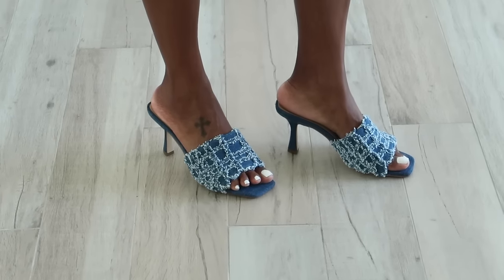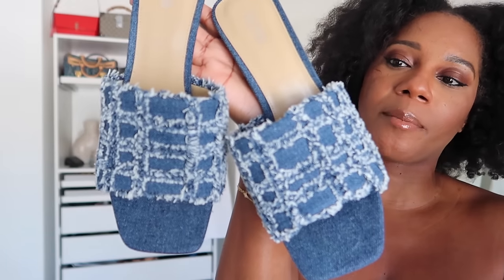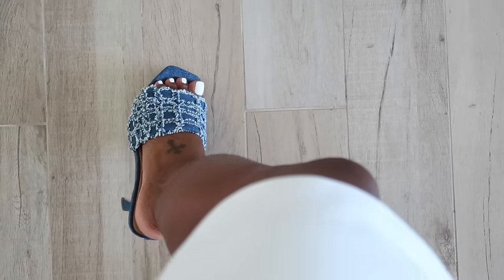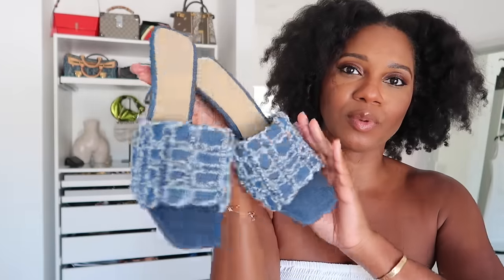And I love this fringe detailing on the shoe. It is super padded. They have a square toe, which is very popular right now. And I love them. I got them in a size 10. The 10 fits perfectly. I am a true US size 10, and the 10 is on the nose. So their shoes are very much true to size.